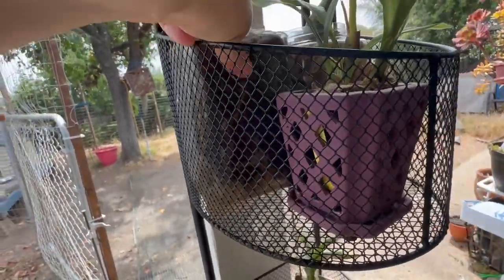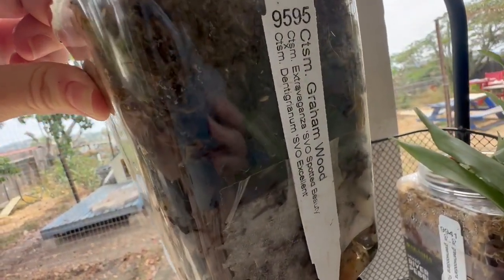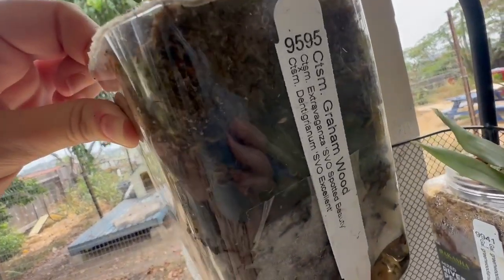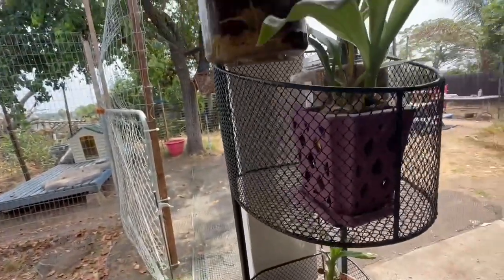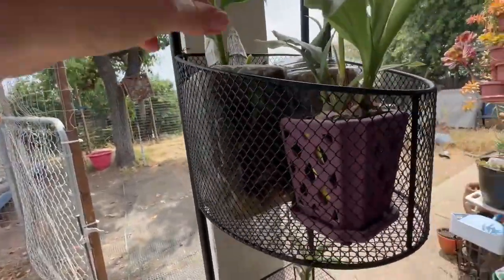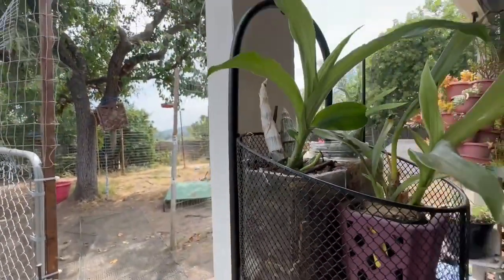This one is my Catasetum Graham Wood, which is Catasetum Extravaganza SVO Spotted Beauty. Couldn't read that. Crossed with Catasetum Dentigrianum SVO Excellent. And Dentigriatum or Tigrinum types that are in the cross keep the Catasetum a smaller type.